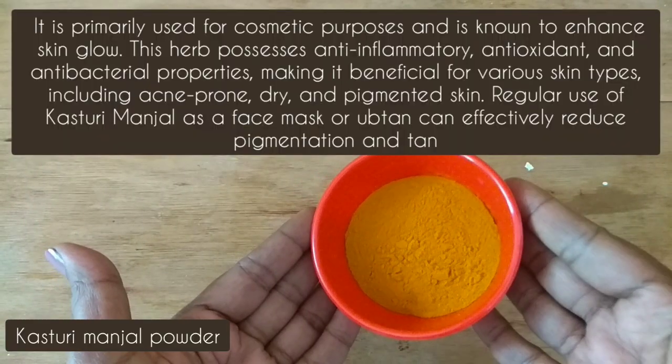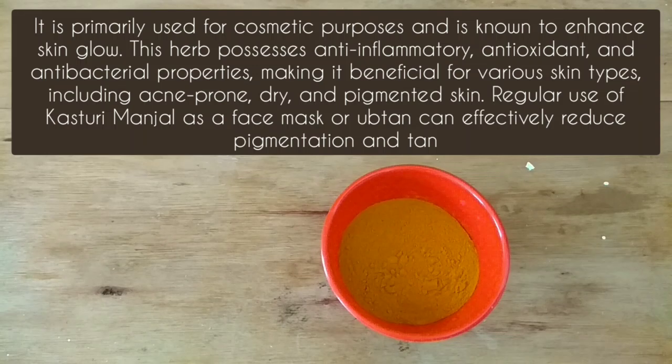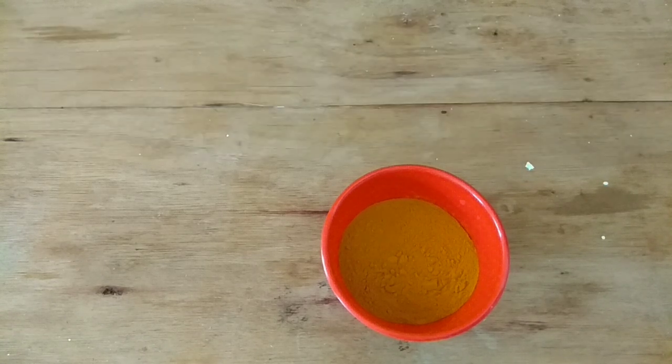To make this face wash, I am using wild turmeric powder or kasturi manjal, which is easily available online or in any kirana stores. It has cosmetic purposes because it can reduce pigmentation and also has antibacterial and antioxidant properties which can improve the texture of your skin and also brighten your skin.